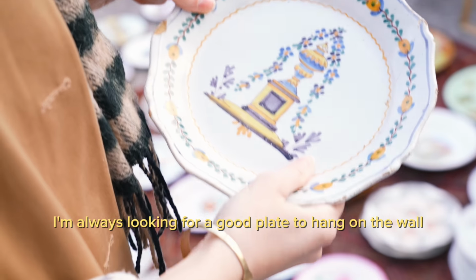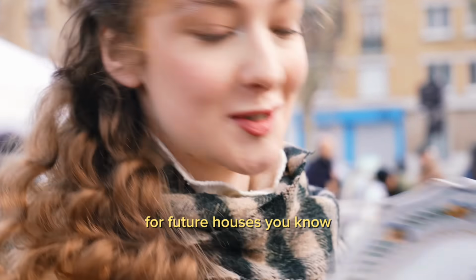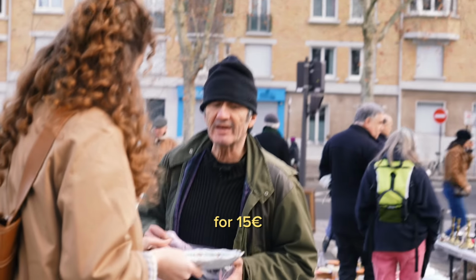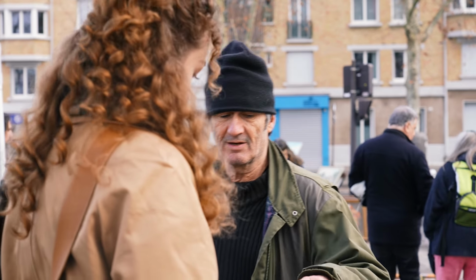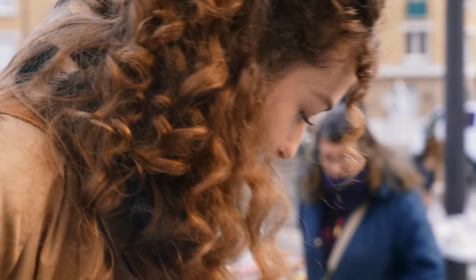I'm always looking for a good plate to hang on the wall, even though I'm running out of wall space for future houses, you know? Let's see how much it is, that's the key. On peut faire 15 euros. C'est du 18e siècle. C'est le tombeau de Mirabeau. You learn new stuff every day.